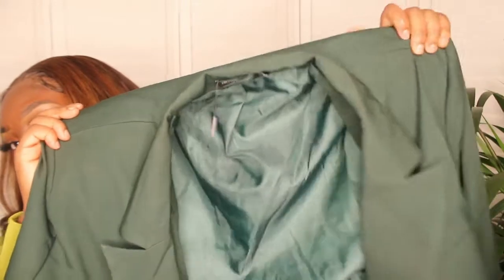Now I did get this in a size 16 and it's slightly too big for me. I could have done with a size 14, but when I wanted to get a size 14, they didn't have it, so I just thought, let me just stick with the 16 because it does fit me. Let me double check, yeah, it's a 16. But nonetheless guys, I don't even feel like I've shown it to you properly. It's how it looks here, and it's got shoulder pads as well, and this was £30 I believe. So this is the emerald green blazer.